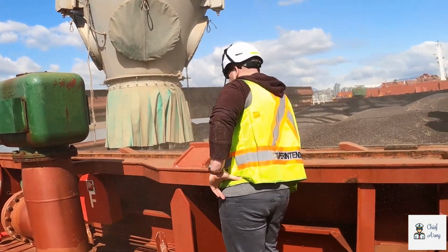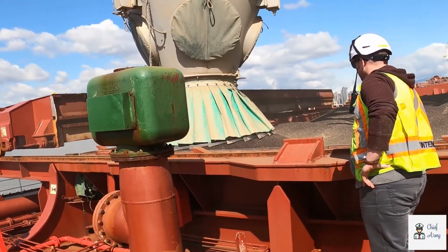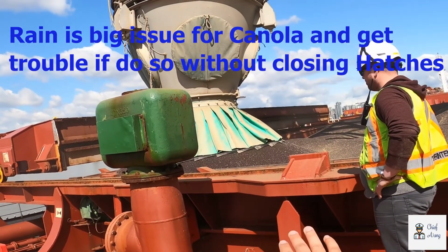I'm not sure it's supposed to rain, but regardless, I'd rather get it closed. Okay, because at night time we can't see anything. Yeah, so if rain is coming, we can close. That's my only worry. We'll get it taken care of on the ship.